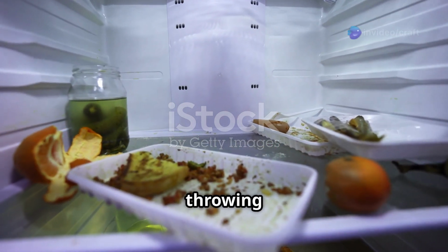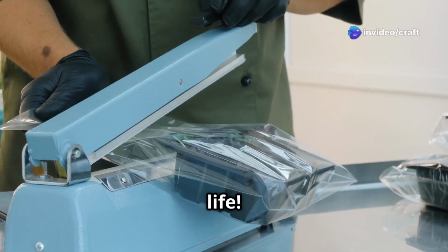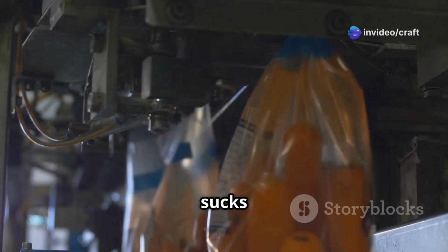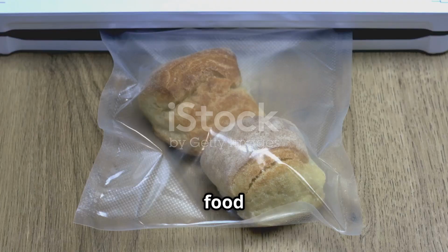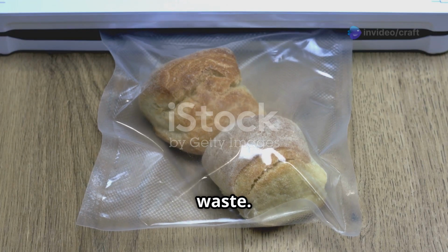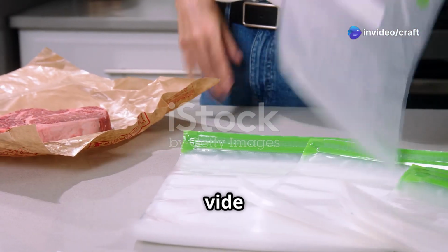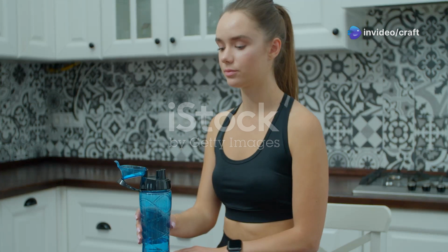Are you tired of throwing out wilted lettuce and freezer-burned leftovers? Then you need a vacuum sealer in your life. This handy gadget sucks all the air out of your food bags, locking in freshness and flavor. Your food will last up to 5 times longer, saving you money and reducing food waste. Plus, it's a godsend for sous vide cooking, ensuring your food is perfectly sealed for optimal cooking.